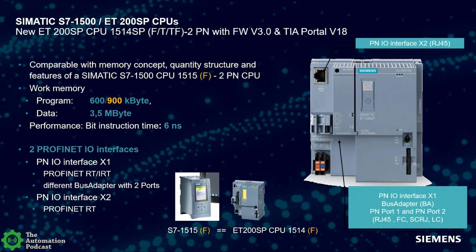Those are like those slide-in modules that go into all your ET200SP devices, a little plug-in card. And it looks like you could use a 2-port card there? It's saying it's PN port 1 and PN port 2? Correct. Yes. So you could get up to 3 ports theoretically, because you have one in the base, and then you could put a bus adapter with 2 more in it.